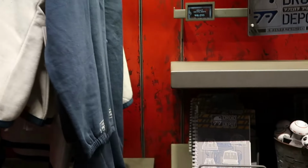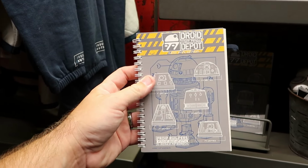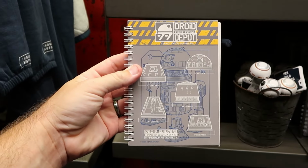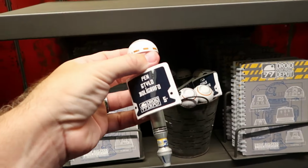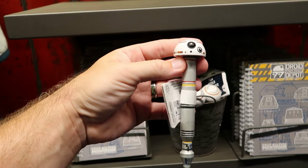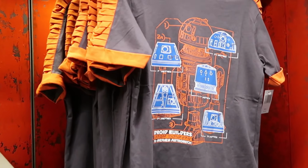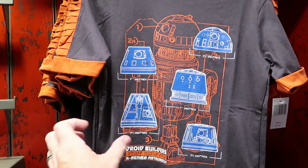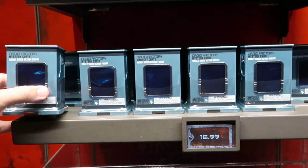Let's see what else we have over here in this section. So they have some little notebooks here for droid builders. It says Droid Depot on the top section. Those are $27 a piece, and it looks like perfect to go with the notebook. They even have the pens here as well. This one actually has a stylus. Those are $10 a piece, and then yet another kid-size graphic t-shirt that they do have. It says the R-Series on the bottom with all of the droids. These are $32.